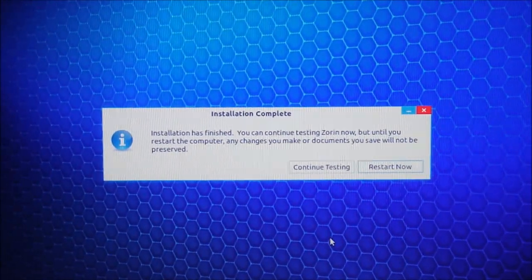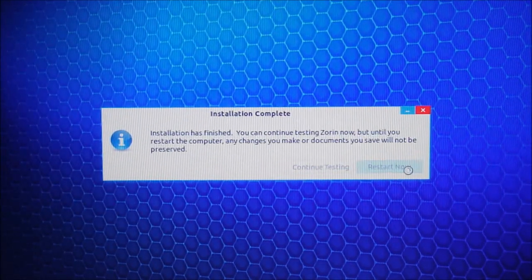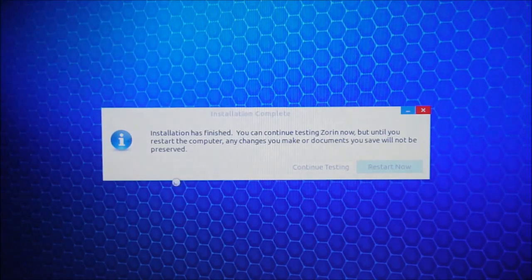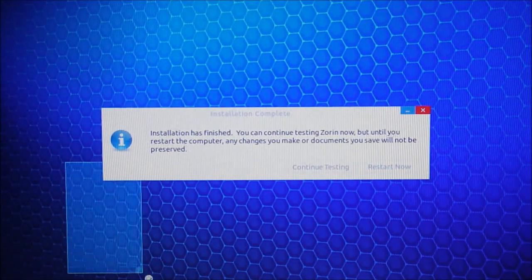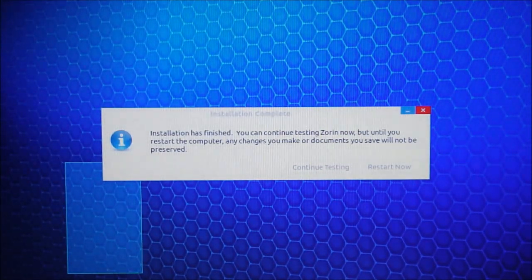And when we restart, we're going to be user interface testing. And I want to tell you, I under-expected this operating system. It looks amazing. The feel, the look, it feels real solid. Even though it didn't support my mouse, I don't know. There was a problem with the mouse. Maybe because it was connected while it was booting up or something. It's a wireless mouse. I don't know about that.